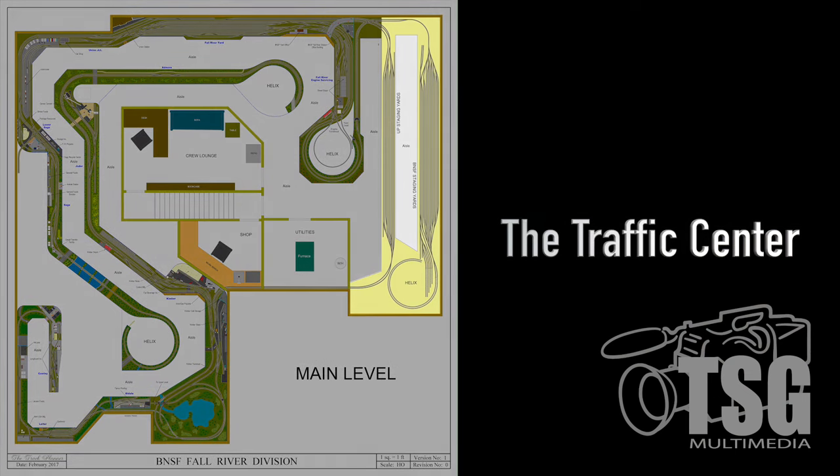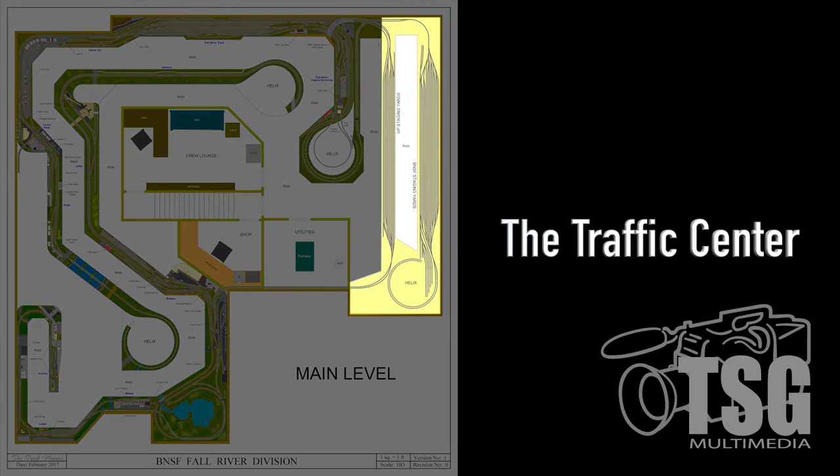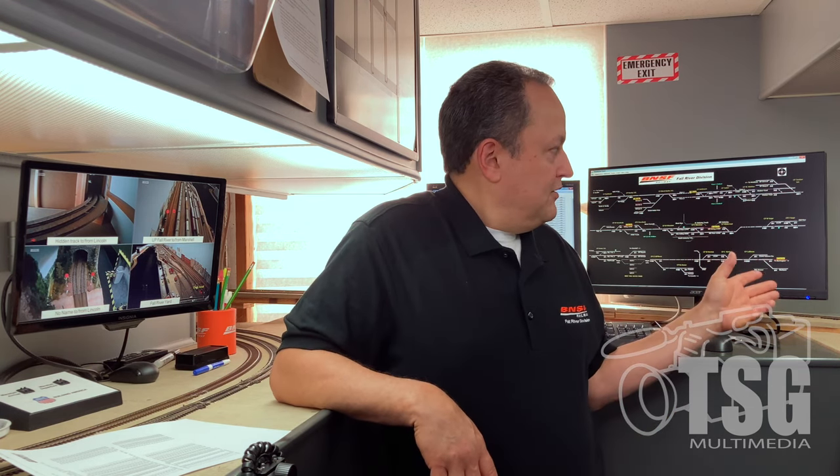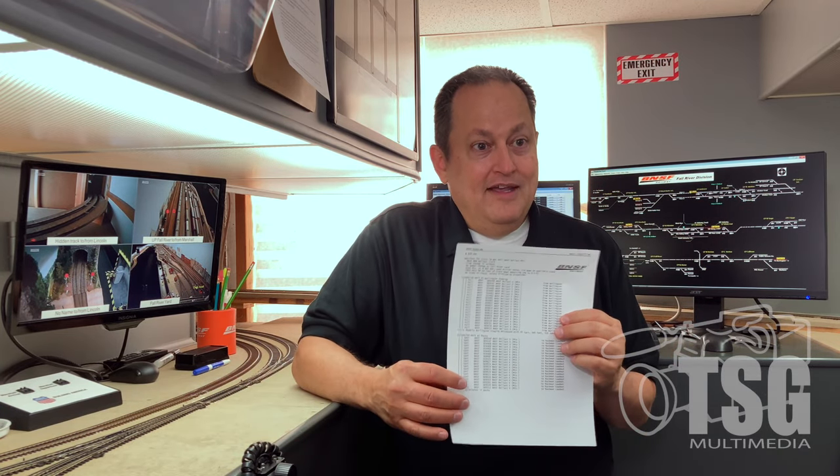Welcome to the traffic center. This is where all of the trains start and terminate. We call it the traffic center; traditionally, it's called the staging area. I like to refer to it as active staging, where we have two operators that work back here. One actually manages the crews, monitors the CTC system, and generates manifests and switch lists on JMRI operations.